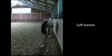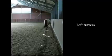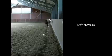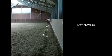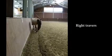Now for the left traverse. Very easy. A little bit of a wibble wobble here and there because of the sand track. But again, doing his best for me. All the way to the end. Good boy. And now on the other side of the arena where there is indeed more light.